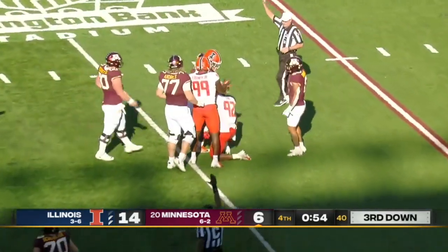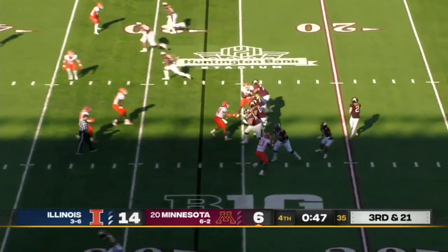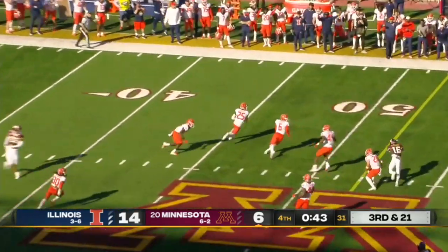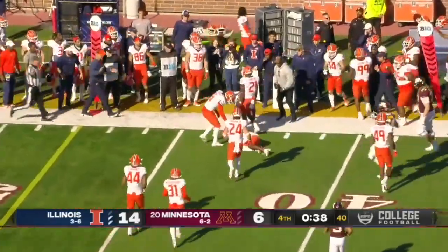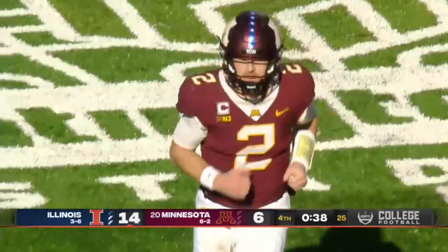Backside pressure, down he goes, Isaiah Gay. Who else? Morgan, deep toss, intercepted. Picked off by Kirby Joseph. And that'll do it. Illinois on the road in the Big Ten West finds a way.